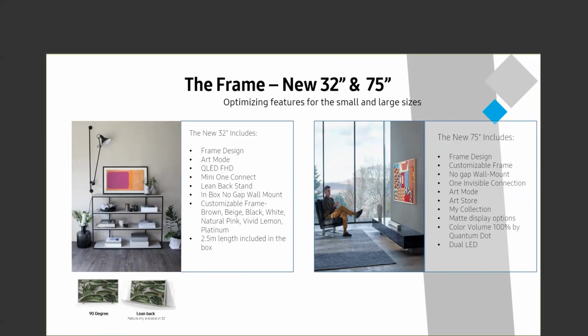The One Connect boxes on the frame TVs, the 32-inch frame is a little bit smaller. If you remember our One Connect minis from years ago, it's closer to those sizes. These standard frame TVs, any of the larger sizes above 32, will have a normal size One Connect box, but they are smaller than last year. So they typically will fit inside of a standard 14.5-inch stud space.